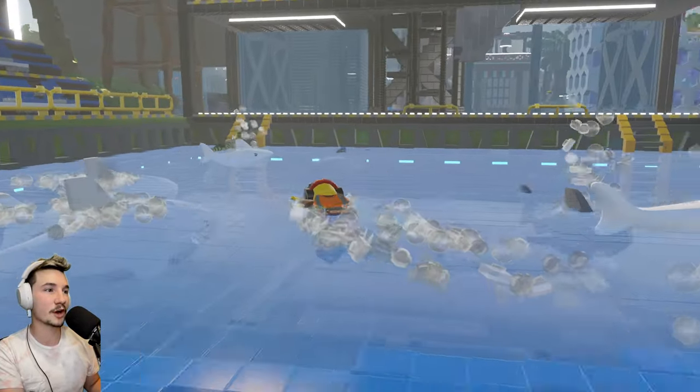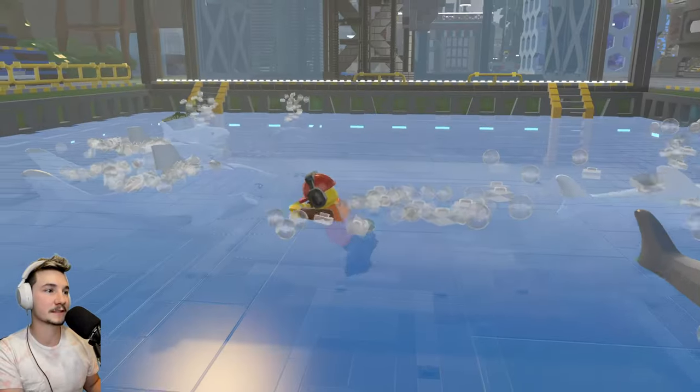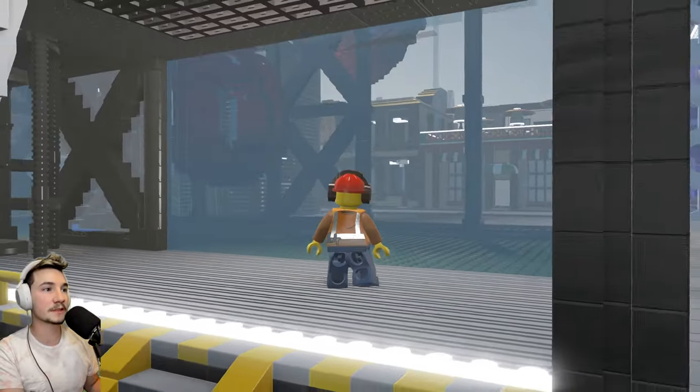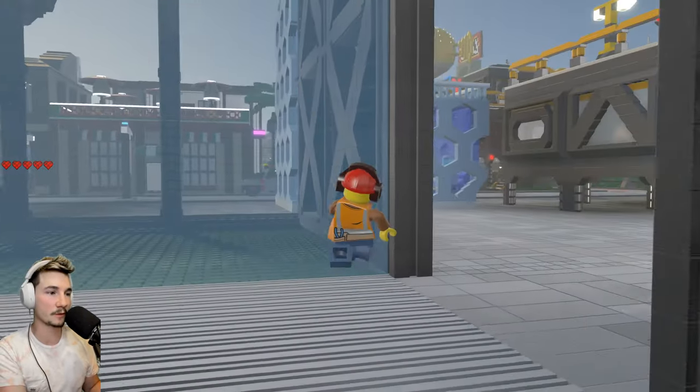Should we go swimming in the shark pool? Hey, sharkies! It's nice being in sandbox because they don't kill you. So we used to have sharks in the tank too, and they like to go through those little giant hoops, but there's no sharks in there right now.